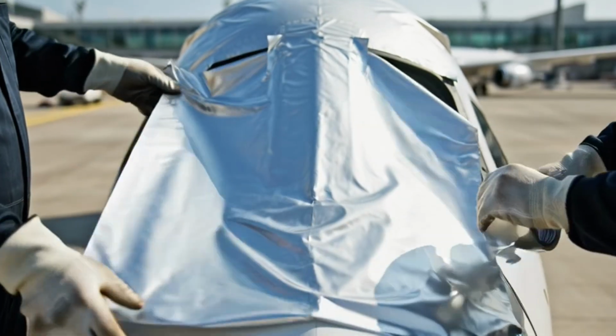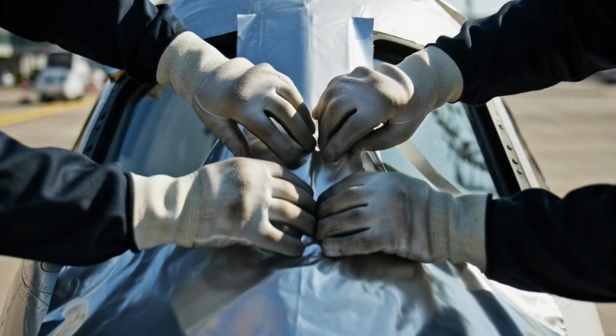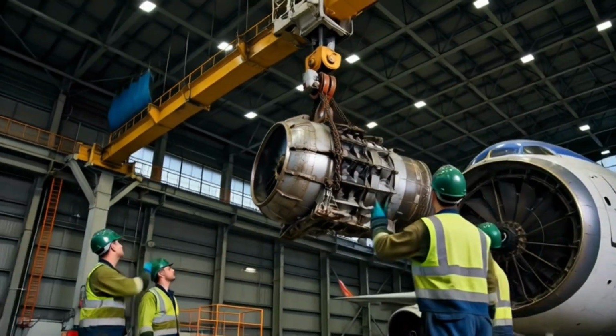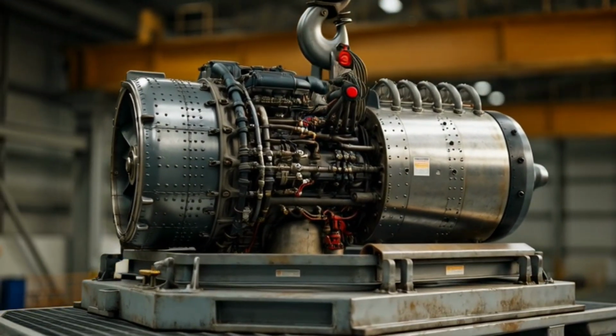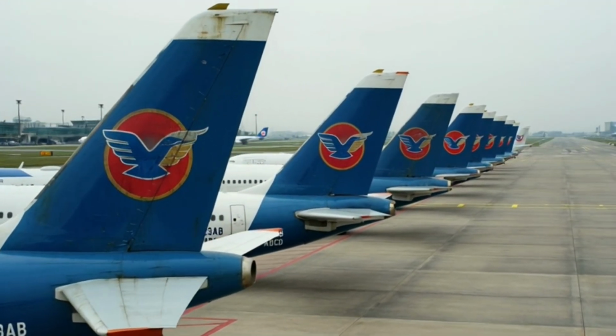Windows and engines are sealed to protect valuable components. Engines are often the most valuable part of a retired aircraft. These engines can be refurbished and reused worldwide. Each tale tells a story of thousands of flights.